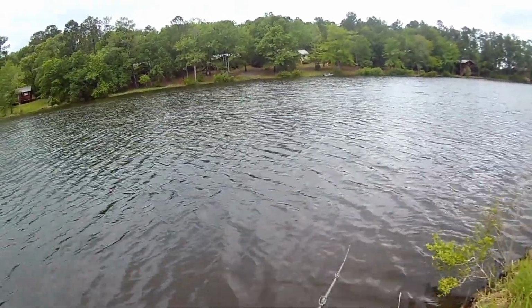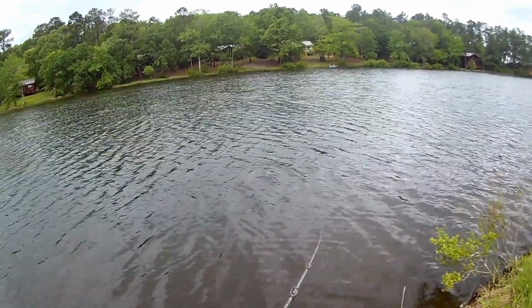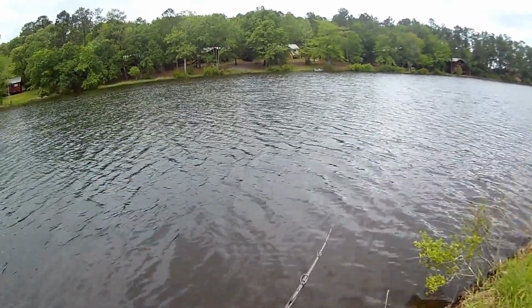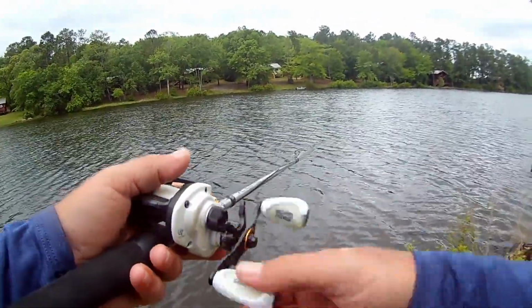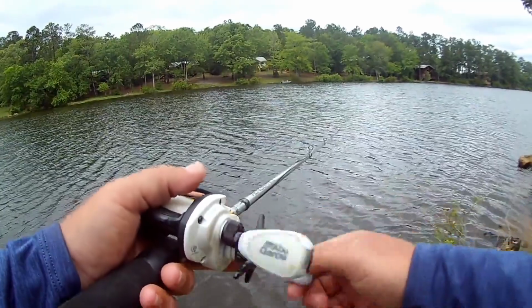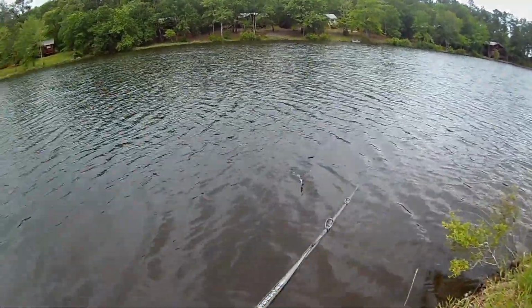So I kind of want to stay above them just a little bit, which is why I want to tick the tops of that grass with it. And that's just all I'm doing, just kind of like that. And every once in a while, giving it a good couple of cranks.